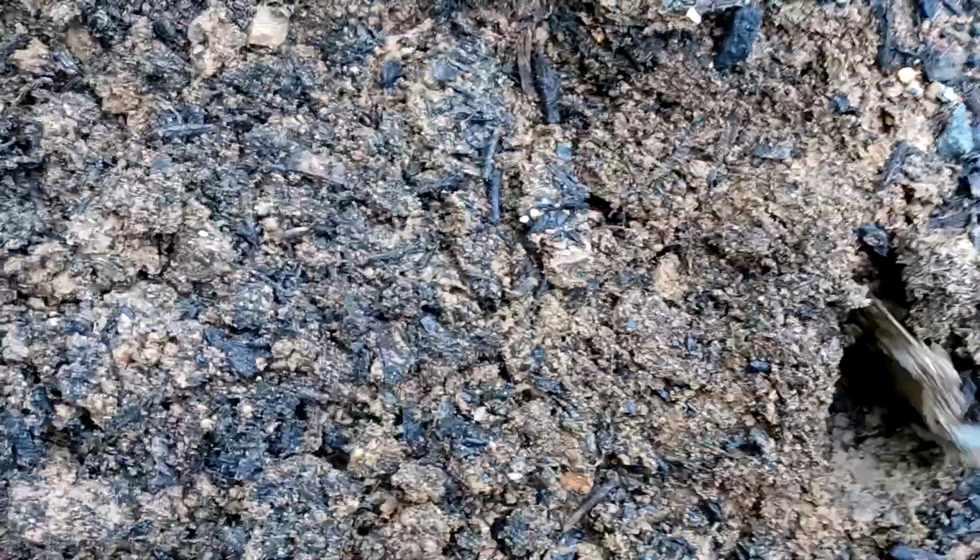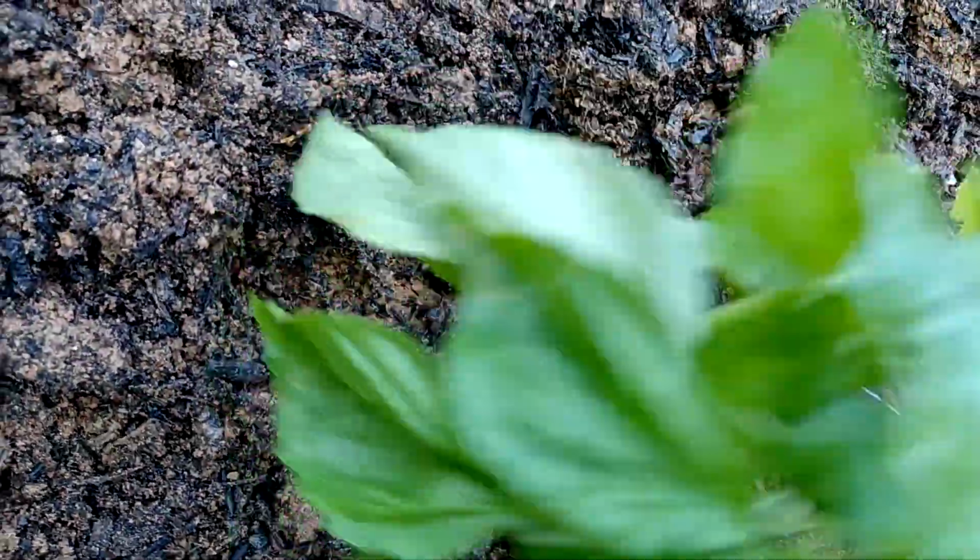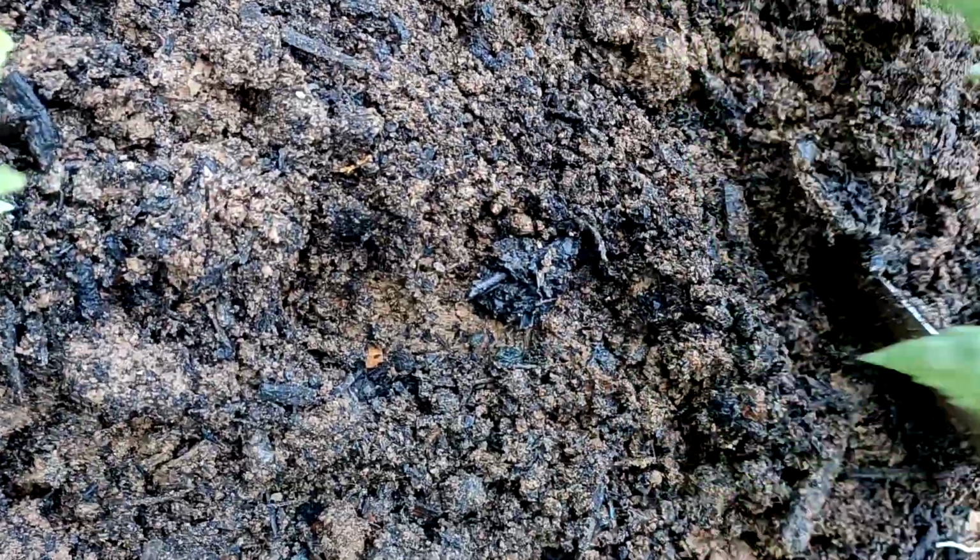I think these will do good. They'll be worth the effort, worth the seeds and the effort. Very economical.